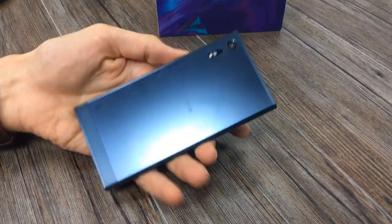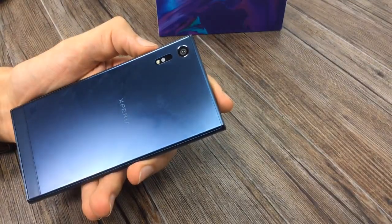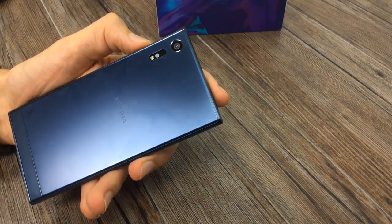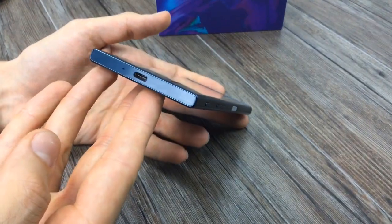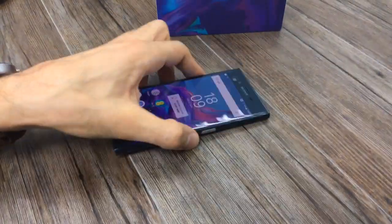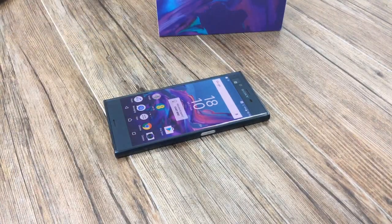While flipping it around, you can see you've got the three types of autofocus. It's got phase detection, it's got laser autofocus, and the other one, and the camera, 23 megapixel optically image stabilized. This is no skinny phone. It isn't trying to be. This is a bit of a camera powerhouse. You've got a cumulative 23 and 13, 36 megapixels on this thing, and two loads of image stabilization.